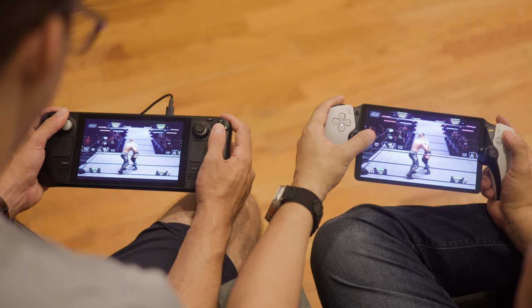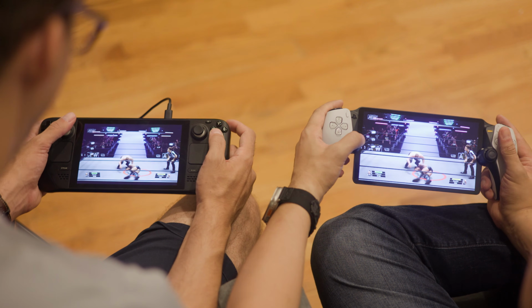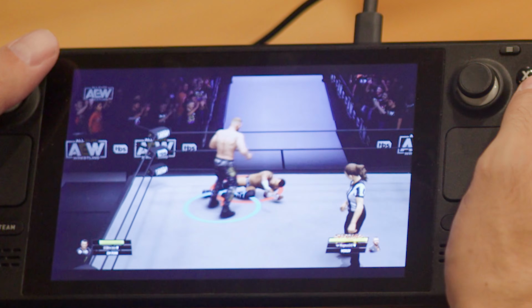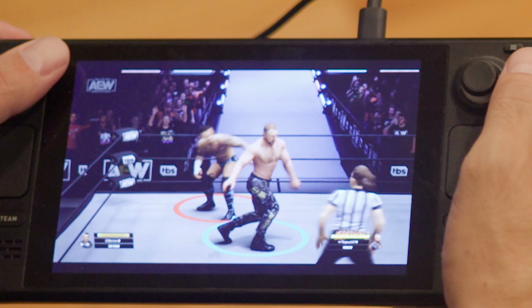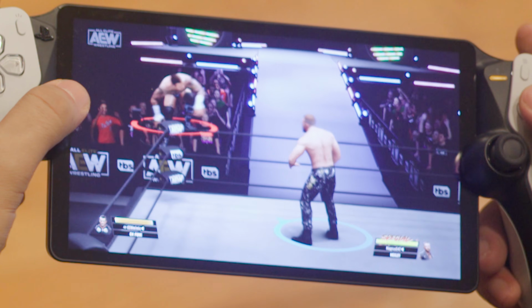I was pretty happy with the fact that Steam Deck and PlayStation Portal were comparable when it came to speeds. There was no noticeable difference that we felt. However, one thing that I did notice on the Steam Deck is that a couple of times the screen would just give a quick flash as I'm playing. It wasn't often, and it wasn't enough for me to say, this thing sucks, and toss it aside. But I didn't notice the same effect on the PlayStation Portal.